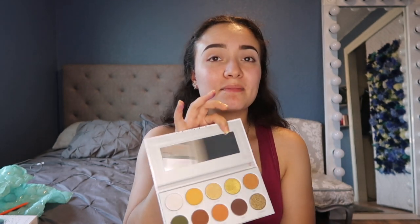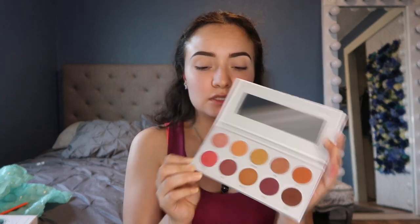Like I said, each of them comes with 10 shadows. So this one, the Bling Boss, comes with 6 sparkly ones and the rest are matte, so that's 4 matte. And this one, Armed and Gorgeous, is 6 matte and 4 sparkly. I don't even know, is that the thing, sparkly? For Ring the Alarm, we have 4 sparkly. I'm not sure if you consider Siren sparkly or matte, because it's definitely not matte, but it's definitely not as sparkly as these ones. So we have 4 really sparkly, 5 matte, and 1 half and half, I guess. I don't know. I'm not a professional.